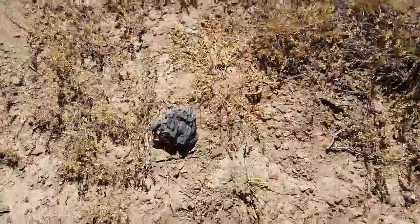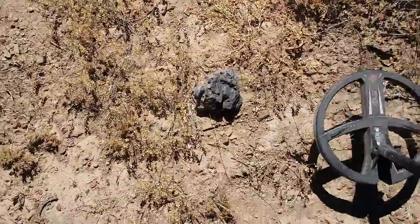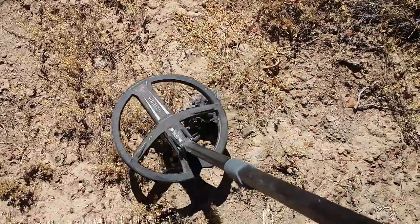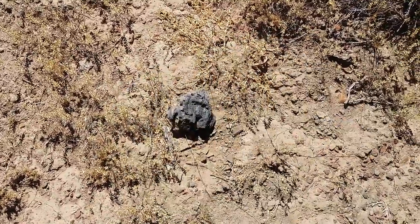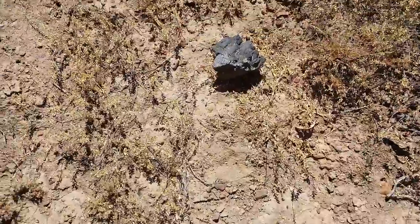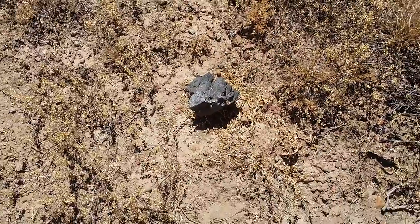Here's something kind of interesting. A black rock. It's very hot, well, right, giving a good signal. Solid 29. I don't know. I don't think that's a meteor or anything. Probably just a chunk of carbon. Anyways, thought it was interesting.